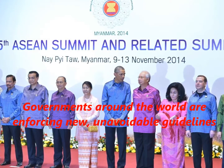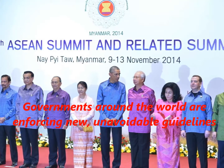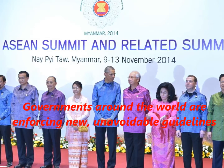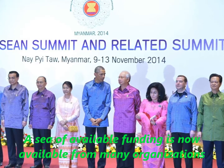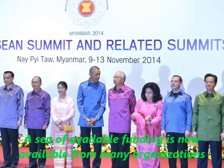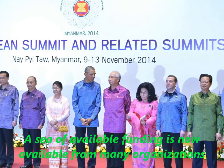The time to introduce this capability is now. Governments around the world are enforcing new guidelines to address climate change, and business and political leaders are pledging billions of dollars to modernize and grow environmentally friendly infrastructure, as evidenced by recent deals at the UN, ASEAN, and G20 summits towards the end of last year. From all of these agreements and pledges, there is a sea of available funding from organizations like the Department of Energy, the Small Business Administration, the DoD, and many others for anyone who is capable of reducing kilowatt-per-hour costs in order to feasibly generate eco-friendly power.